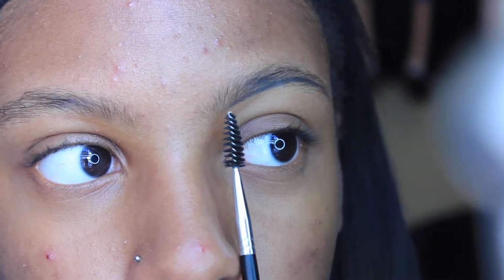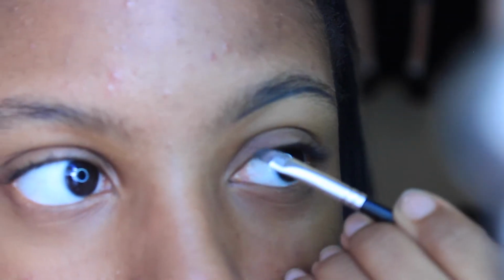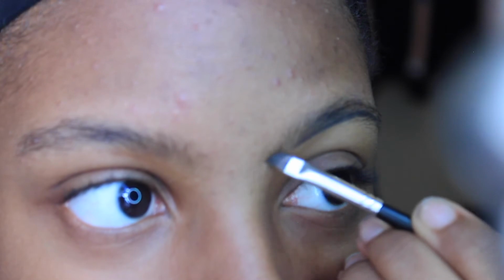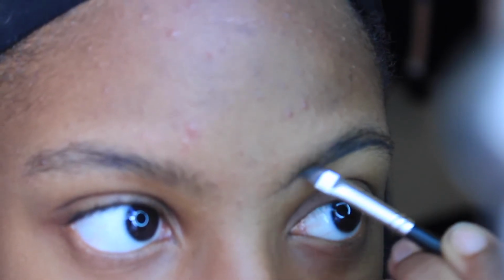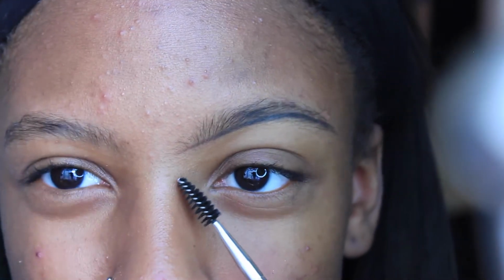And then I kind of leave it sparse there. And then I'm gonna go up under the front very lightly, not as dark as I did the other side or the rest of the brow. Just pretty lightly. I don't know if you can tell, it's a little bit lighter.